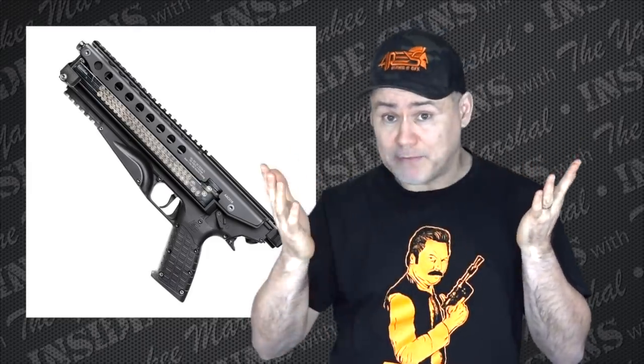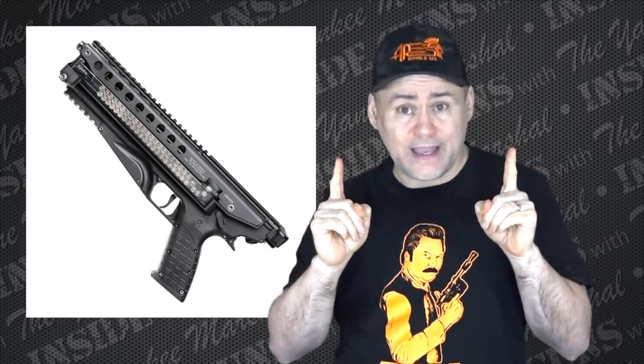It's chambered in 5.7. It holds 50 rounds, as the name would imply. And I think this has the potential to be the world's greatest zombie gun. So based on that potential alone, I'm giving it the number 4 position on this list. And the only thing I really hope about this gun is that eventually, somewhere down the line, an actual gun manufacturer will produce it. And then it'll definitely deserve its position on this list, maybe even higher. But for now, it's number 4 on the list, the Kel-Tec P50.